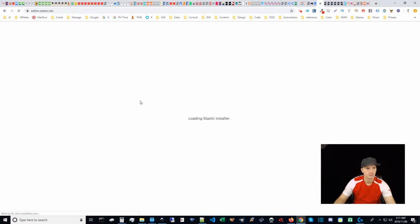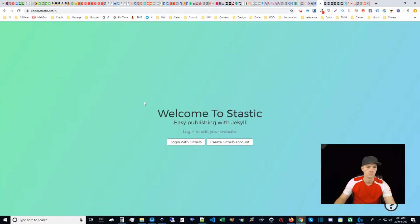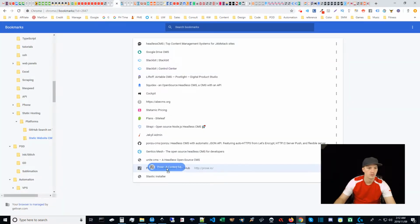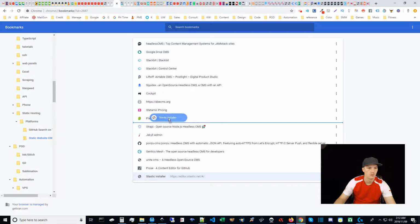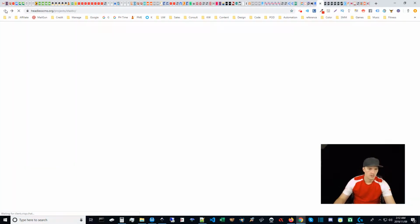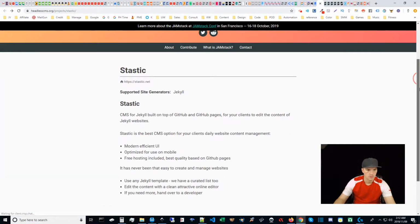Static.net. Easy publishing with Jekyll. Log in to edit your website. That's static, or static.net. I'm gonna go ahead and book this and move it up. Prioritize this to right below Abe. And then let's go back to that page and see if we can look at this description.